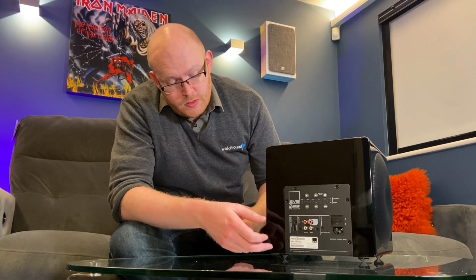As we can see, we can turn the subwoofer around. On the back of the amplifier plate, we've got the power connections, the switches, the inputs, and a couple of controls for setting the amplifier up. Some of the other features include an auto power on and a low pass filter.